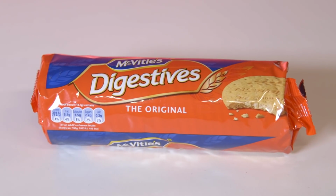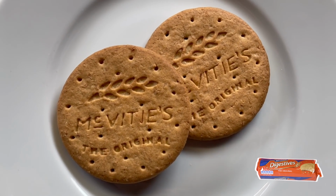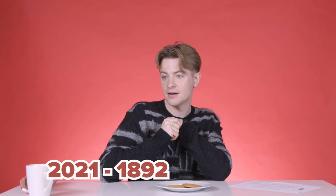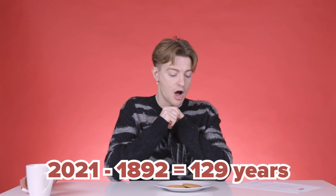The original. Spoiler alert, you probably know what this is going to be like. So nice looking, aren't they? So mild-mannered. I think this is a good time to crack out some more McVities Digestives facts, don't you? Digestives fact. The original McVities Digestives recipe is still used today after it was originally created in 1892. So that's like 100, 110, 119 years. 119 years. Here we go.